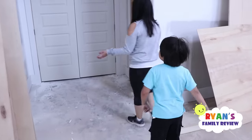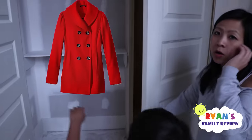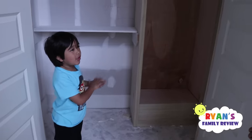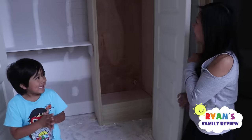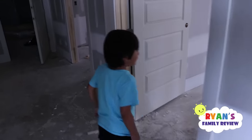And then over here, this is where we would hang our coat. It's called the coat closet, I guess. We would hang our coat. No, coat kit. Coat closet. Coat kit. Nice. All right, so come here, and I'll let Ryan explain what's in there.